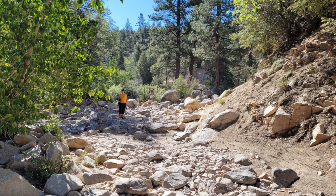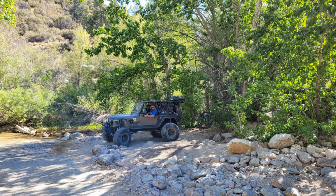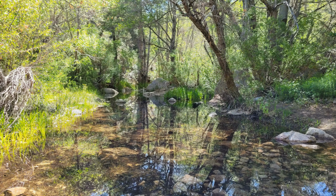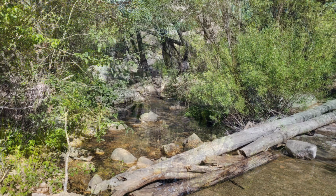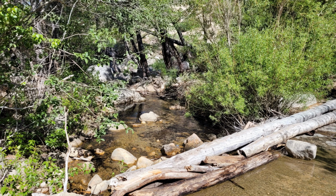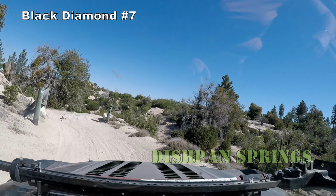After you exit, the creek that gives the trail its name crosses the main forest road. This is a good spot to take a break and take some great photos. Unfortunately, here we lose Chuck and Alicia. After all, it is the last day, and they have a long drive home. Alright, we're headed into Dispensary Springs downhill.